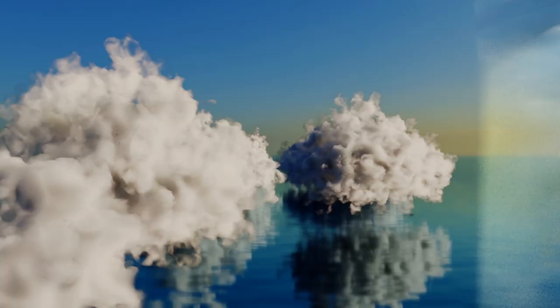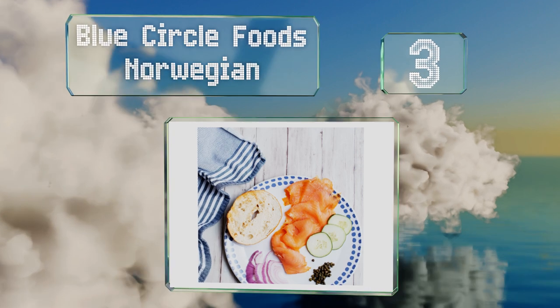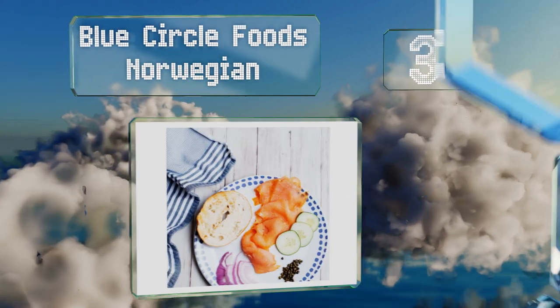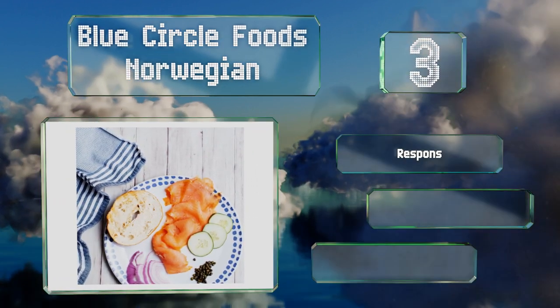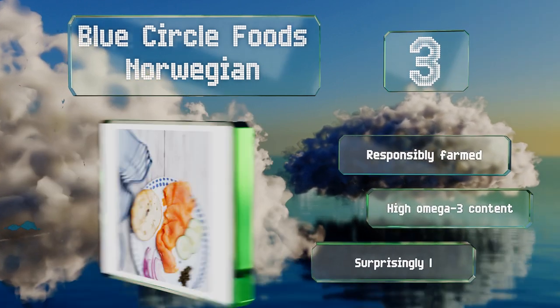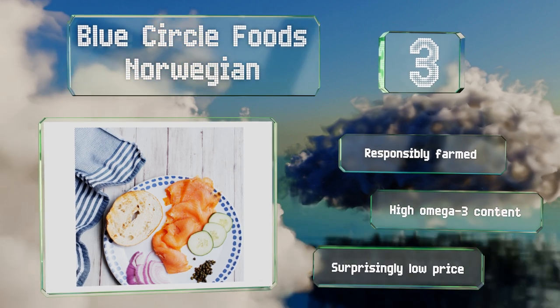Nearing the top of our list at number 3, also known as Gravlax, Blue Circle Foods Norwegian comes from some of the cleanest waters in the world and is renowned for not just its delicate flavor, but also its subtle bouquet, which together make it ideal for almost any dish. It's responsibly farmed and boasts a high omega-3 content and a surprisingly low price.